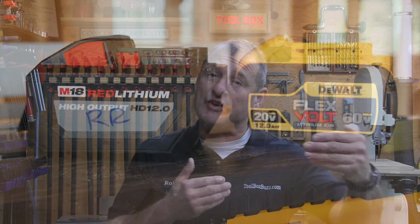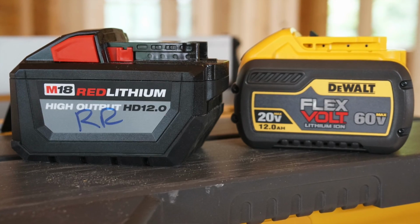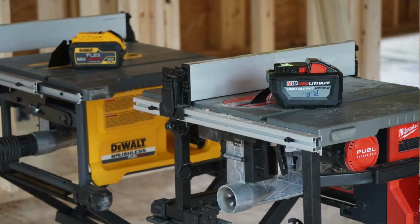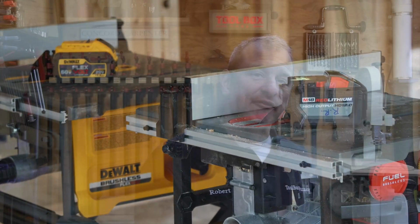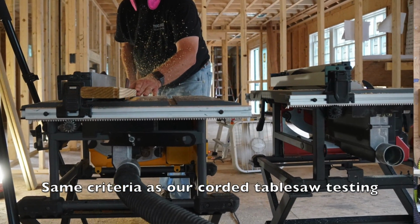The DEWALT FlexVolt uses a 60 volt max, which is a 54 volt battery pack and motor, and Milwaukee uses an 18 volt pack and motor. So while they use different voltages, they were both tested using the same total battery pack energy of 216 watt hours. We used the same testing format in this head-to-head as we did on our cordless head-to-head we did a few months ago. And we broke things down into several categories.